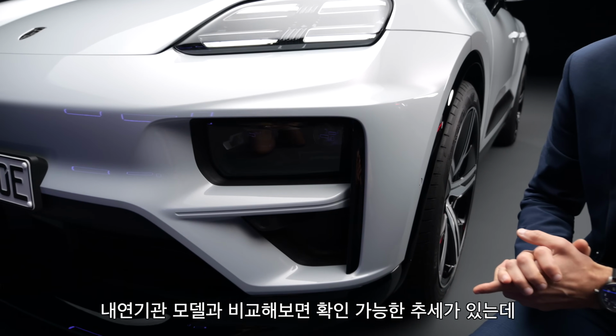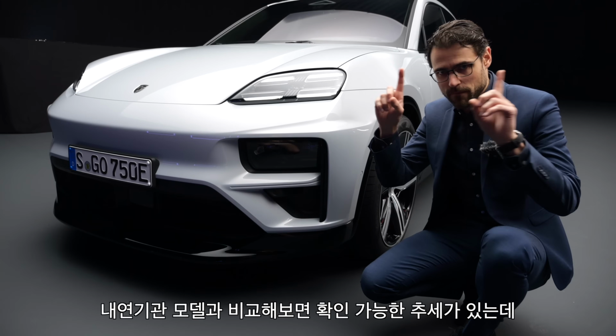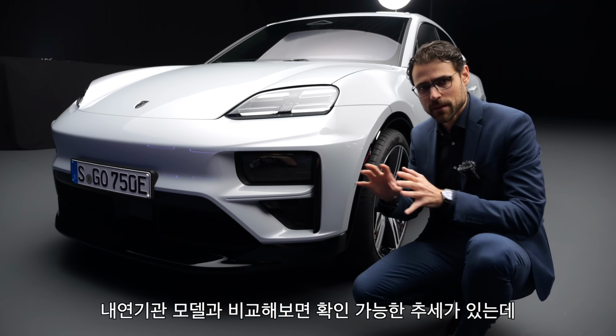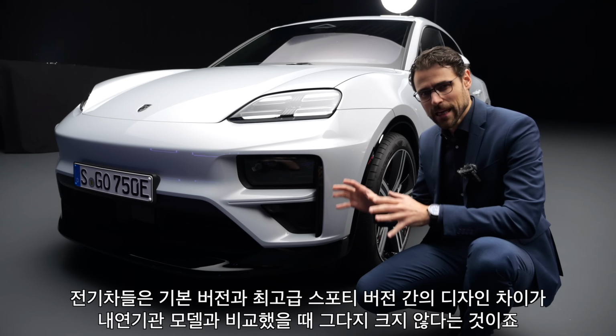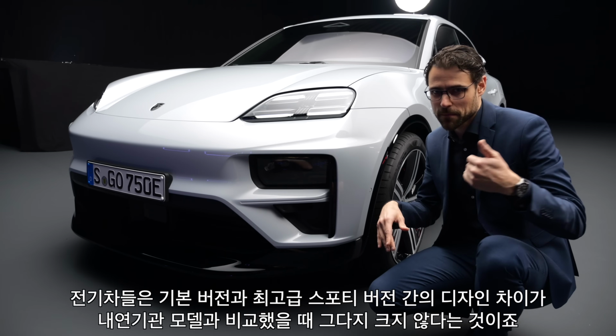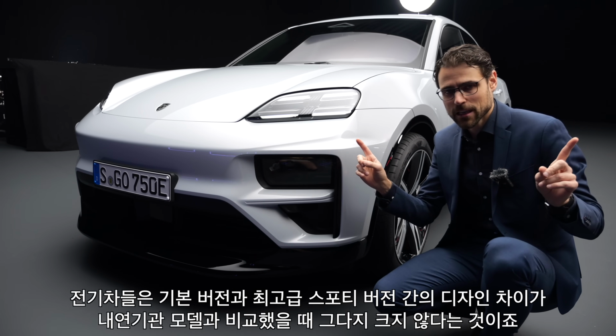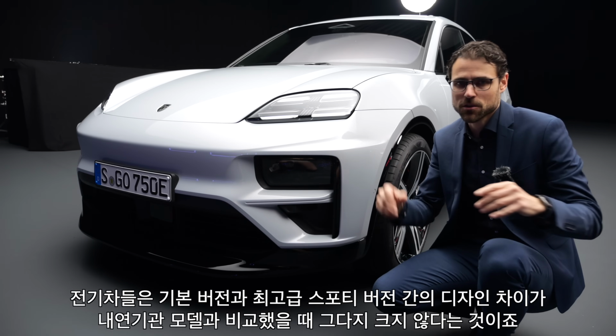However, I think it becomes clear that if we compare it to the combustion models, very much in general now, we've seen this trend here. When you look at the electric versions of these vehicles, the design differences between the base versions and the super top sporty versions are not as large as they used to be with the combustion engine models.